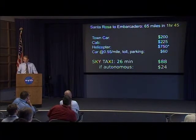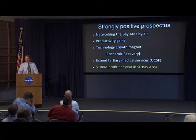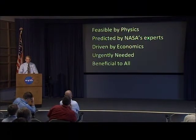And what's exciting is when you put all this together and you implement this with 250 sky taxis, it's going to take some venture capital. You make a $100 million profit. That's just in the San Francisco Bay Area. What about New Orleans, Seattle, Long Island, New York, Chicago, and so forth?